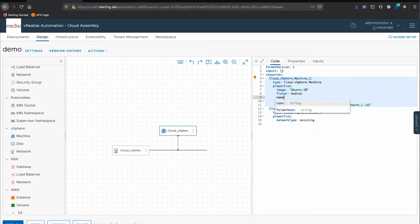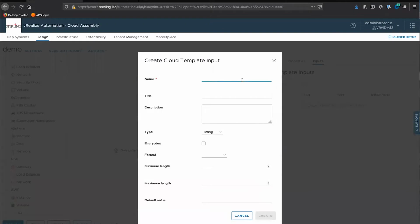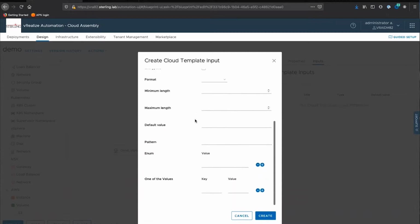Finally, I'm going to put in a name. Wait a second. I want to create a name that my customer can create. So let me go over here to inputs. I'm going to click new, and I'm going to say name. And here you can see all the different functions that you can create for all the inputs that you want. But I want this to be a drop-down value. So I'm going to create an enumerated value.